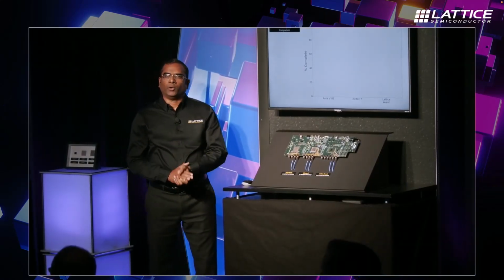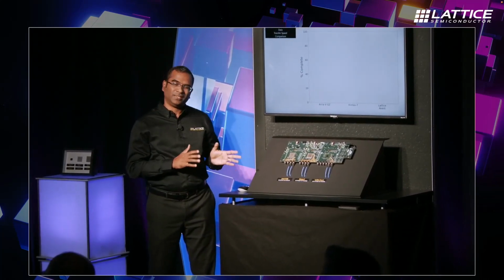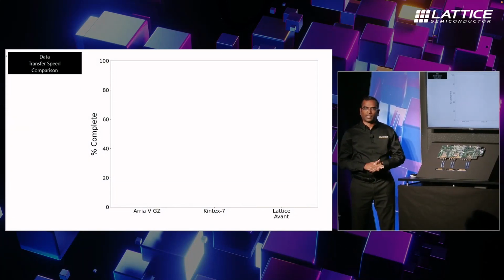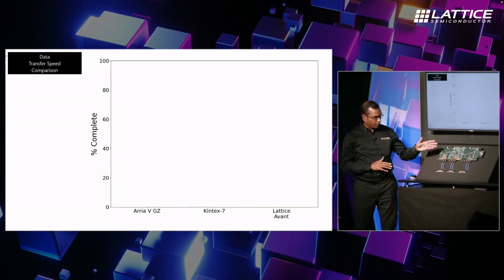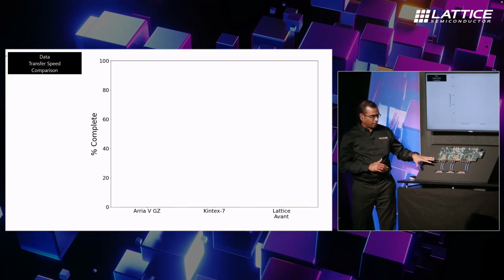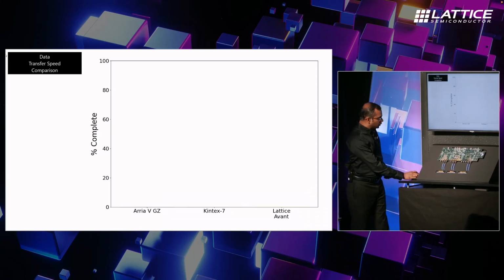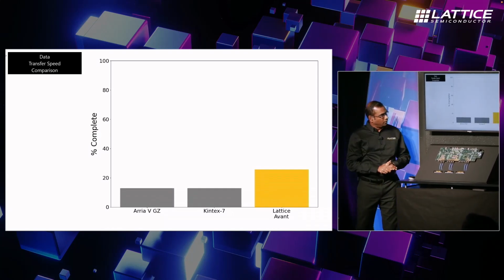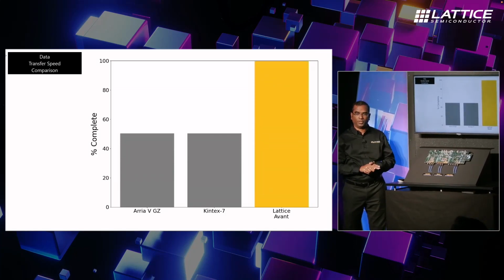Thanks, Isam. Hello again. In this demonstration, we'll measure the performance of the Avant FPGA in a high-speed data transfer application relative to similar class of FPGAs from other vendors. So we have the same board here as before with the ARIA 5 FPGA, Kintex 7 FPGA, and the Avant FPGA from Lattice. The SerDes channel from each of these FPGAs is connected to a board that does clock and data recovery and monitoring of the data transfer. So as we initiate the data transfer, we'll see that the Avant FPGA completes the data transfer 2 times faster than other FPGAs, delivering increased bandwidth and lowering system costs.